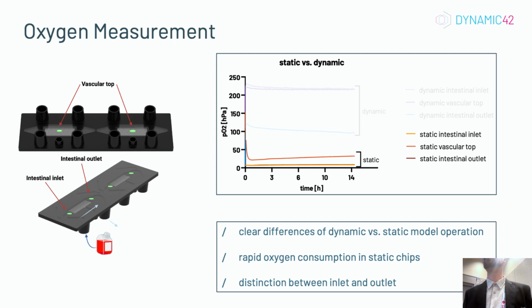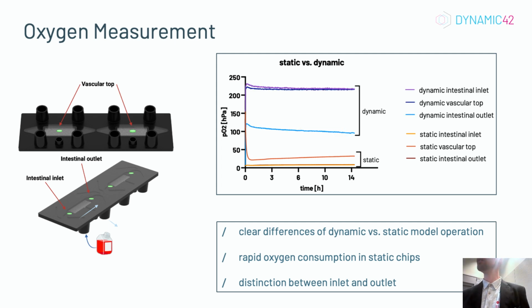We know that liver zonation is depending on lots of factors, and also oxygen plays a role there. And you see here, when we culture the chip statically, of course, not just the nutrients are consumed quite fast, also the oxygen level drops really fast to a very low level, implicating that the cells need better nutrition and oxygen supply. And when we perfuse it dynamically, we see quite nice differences between the inlet of the chip and then the outlet, and you see along the way the oxygen that is consumed by the tissue, and we see here also the recorded line for the vascular top.